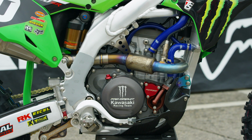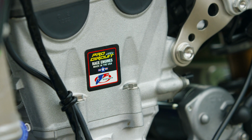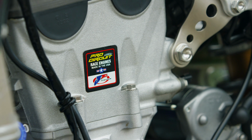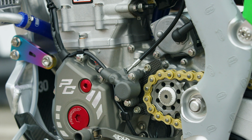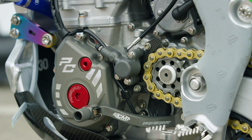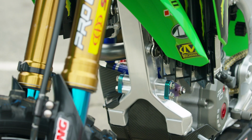All the mechanics at Monster Energy Pro Circuit Kawasaki disassemble all their own engines, whether it's practice or race. There are a few components for them, such as the cylinder heads, which go to their crew chief to be inspected and maybe have a few parts switched out. But for the most part, they're in charge of inspecting their motors, figuring out what needs to be replaced, keeping track of all the timelines, and then they build and assemble their own engines.